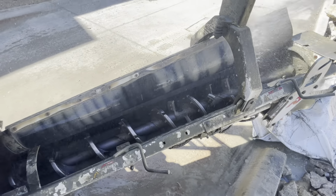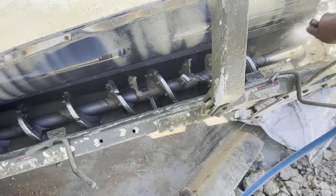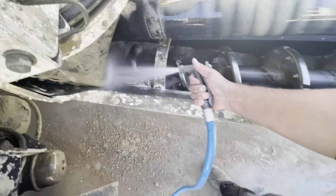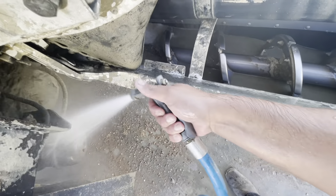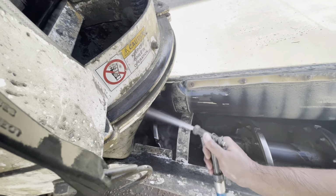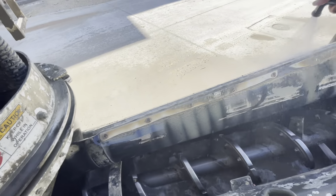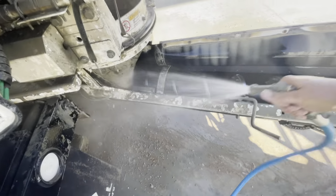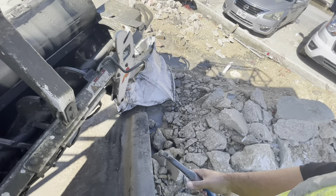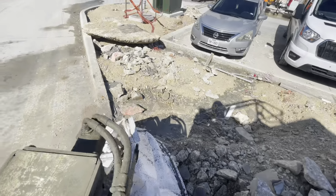Basically washing out now. I know I gotta chip my truck when I get to the yard, because I probably got a month of buildup. Hopefully the bag is gonna catch it all. I don't know if it is or not. But it just kind of sucks using these bags.